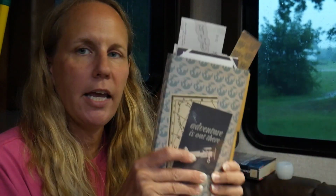I also brought a travel journal that I have been working on making. I brought it to see if I could get it finished up, and I did for the most part already. That was one of the evening's projects that I did already. What else? Like I said, it's a hodgepodge of projects this time.